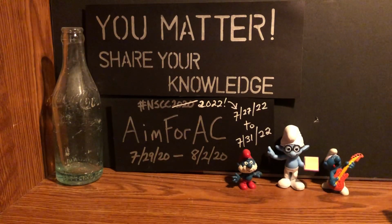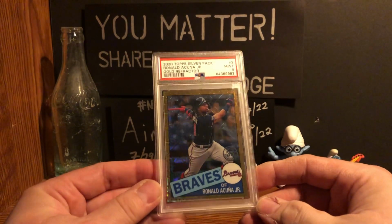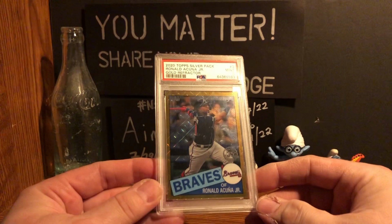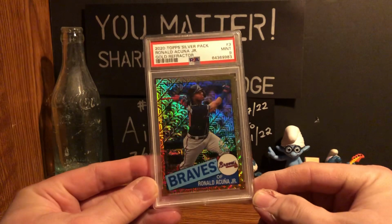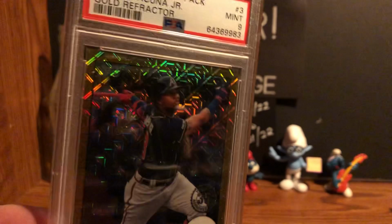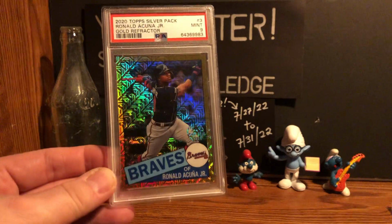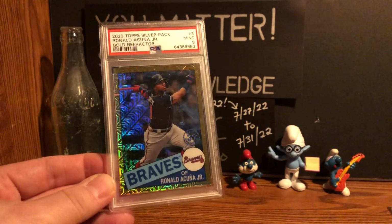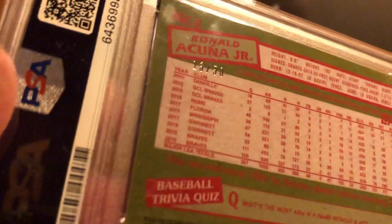Let's see, more gold, you say, why not? From the 2020 silver packs in the 1985 Topps design, which you know I'm a sucker for. Here's the Ronald Acuna. It's got the mojo. I don't know if that's really popping on the camera, but in person this is a really popping card. Poppin', as the kids say. But again, it's numbered to 50 on the back.